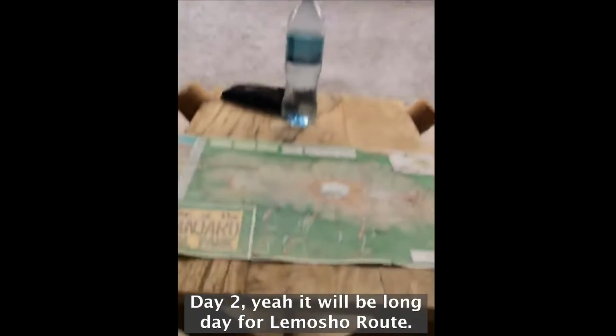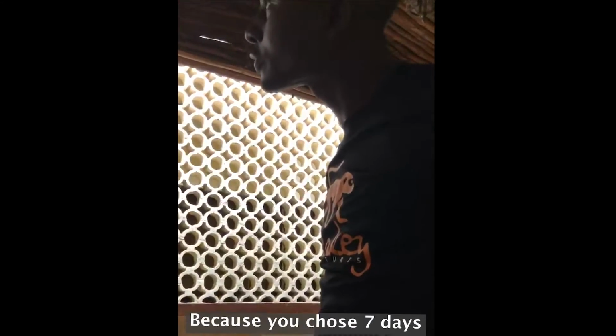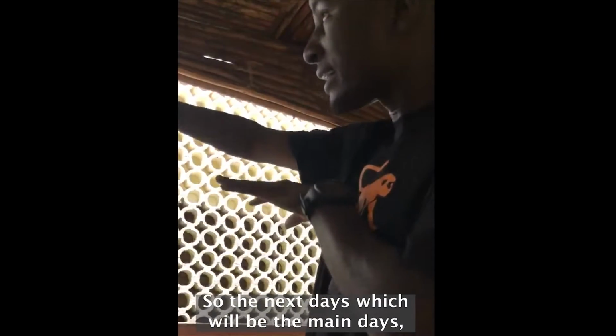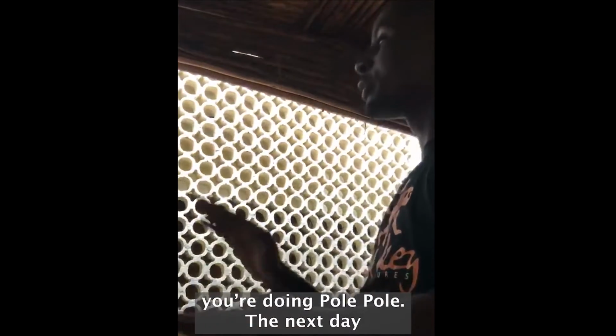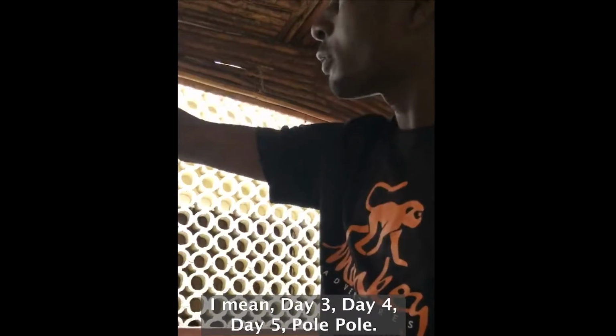Day 2, yeah, it will be a long day for the Lemosho Route because we chose 7 days. So the next days, it will remain the same. You're doing pole, pole, the next day. I mean, day 3, day 4, day 5, pole, pole.